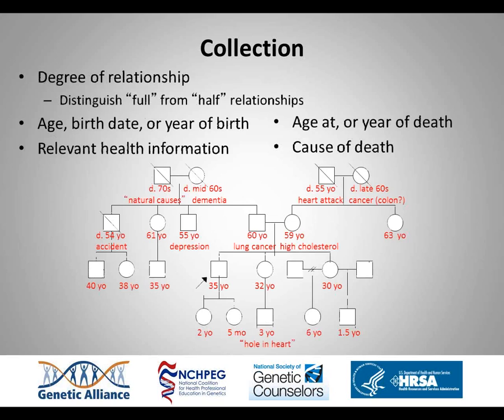So here we have our family history structure, and now we're starting to put some of the health information in here. So you can see we've added information about current ages of those people who are living, ages at death, and causes of death for those who are deceased, and some basic health information.